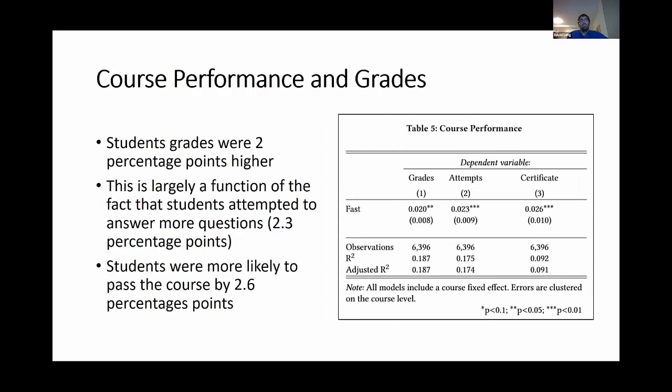And finally, when we get to our focal outcomes of grades and course performance, we see that students who are in this fast treatment group have test scores that are roughly 2 percentage points higher. That throughout the course they get better grades. And I want to be transparent about the results here. This seems to be largely an artifact of the fact that MOOCs have high attrition, and that students who are assigned to the fast treatment group attempt more content, and that seems to be the artifact here.